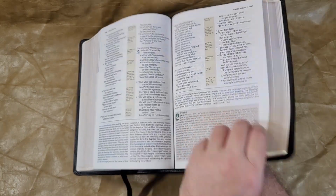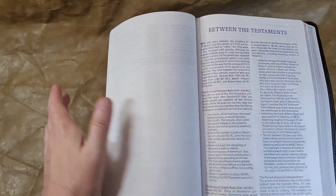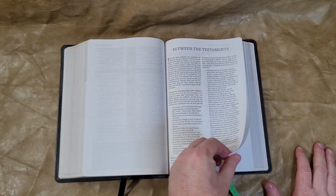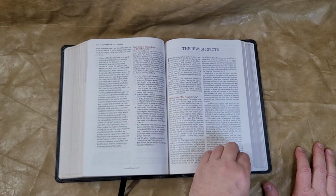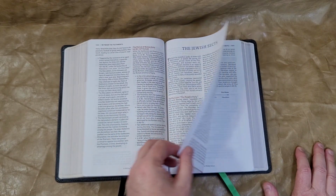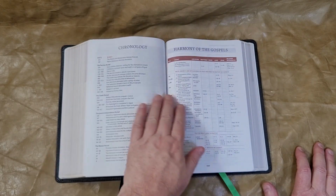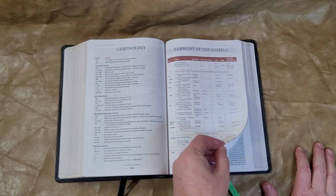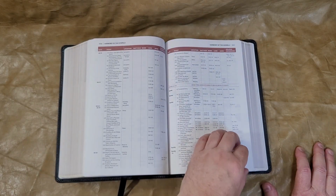Something on tithing. So lots of small articles. So here we go. Between the Testaments, here's another article. There are not a lot of articles. The next one is Jewish sex. And then we have a chronology. And then Harmony of the Gospels. This is several pages. It's a pretty detailed table.